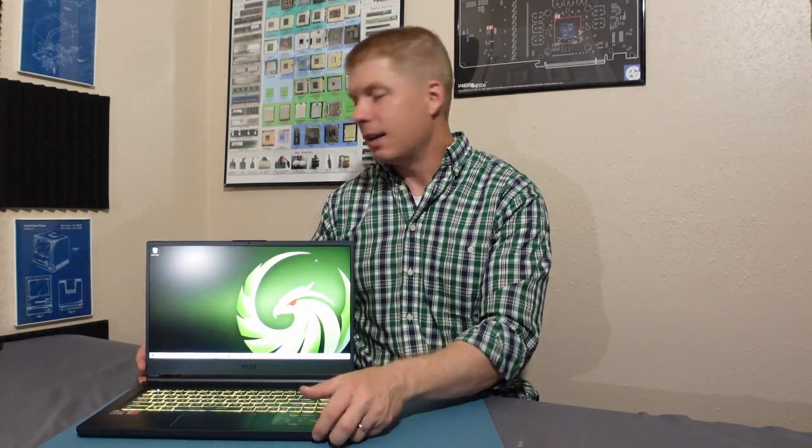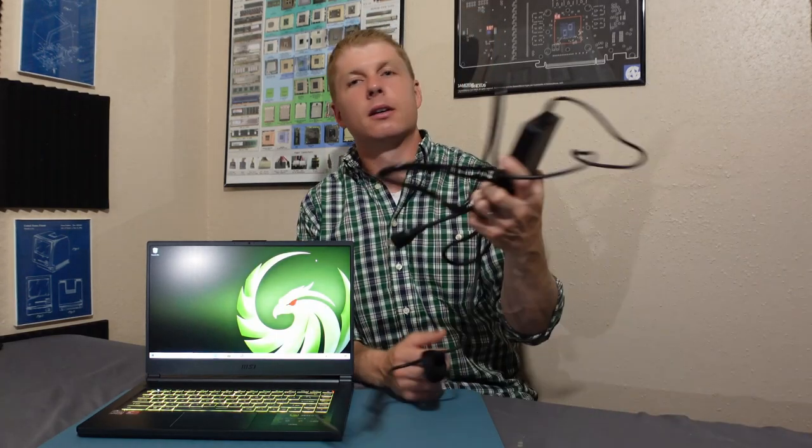But not having Type-C charging, like this is the power brick. It's your standard 240 watt AC power adapter, but it's big. You're going to take this to work with you to plug in, when if it had Type-C charging, you could just bring your cell phone charger. So that's a huge negative again.